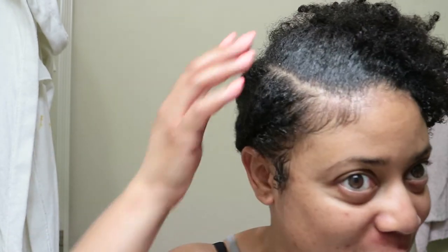And then it just curls right up in there. Pretty much kind of the same hairstyle, because I don't know any other kind of hairstyle that's quick and easy except for this one. So this is how it's going to be.